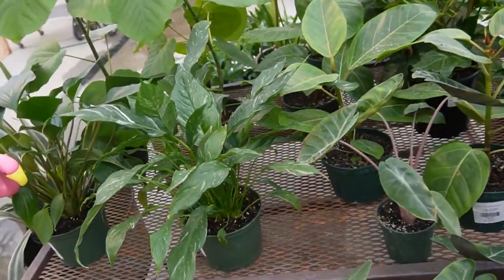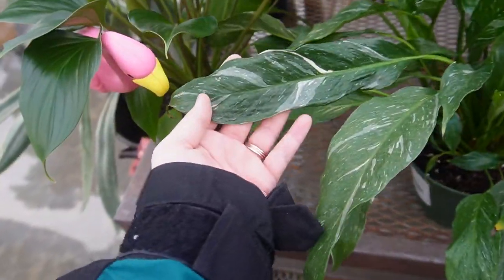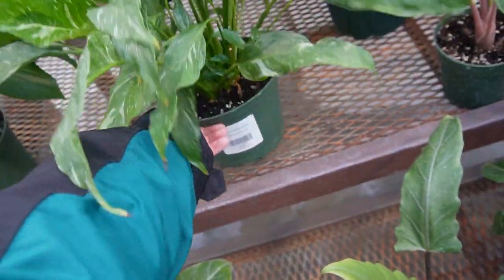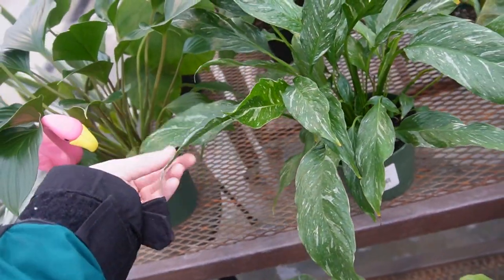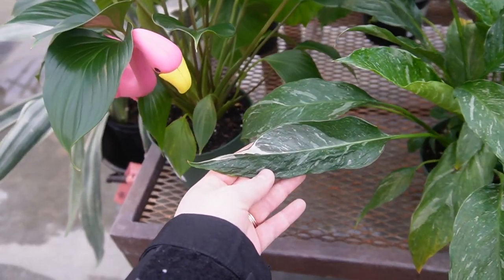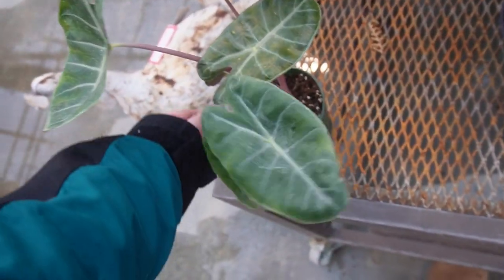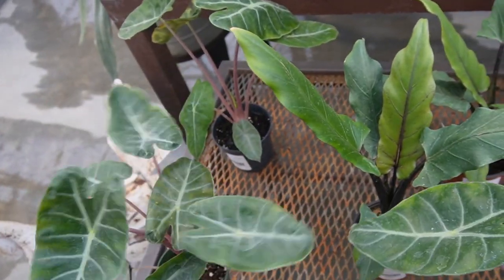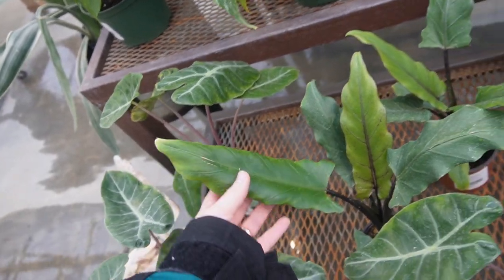Look at this variegated peace lily. That leaf specifically, that's so pretty. This is Spathiphyllum Domino and it is $32. Oh, that one too. Then we have Alocasia Pink Dragon. Ooh, that's so nice. And these guys are $28. And then we also have Alocasia lauterbachiana.